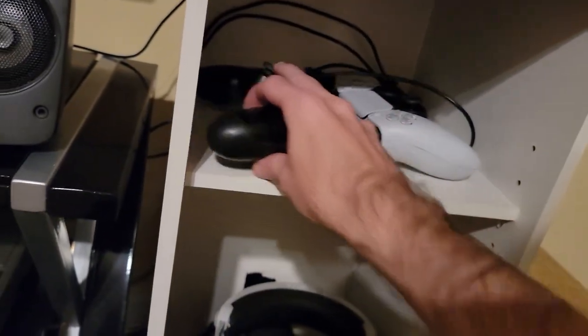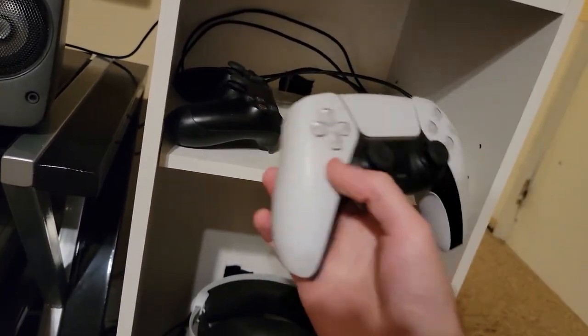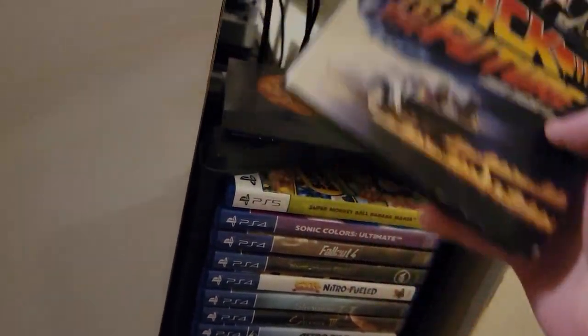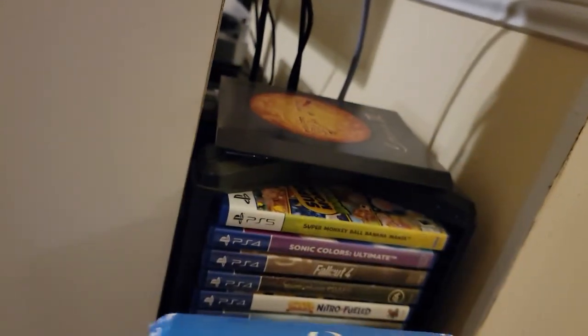But up here, we got DualShock 4 controller for playing PS4 games on the PS5, as well as an actual PS5 controller and a cable for charging, and hard drive for storing PS4 games on the PS5. And now, here, we have the actual games that I have. First up here is, like, I've had these for a long time, the Back to the Future trilogy on Blu-ray disc.